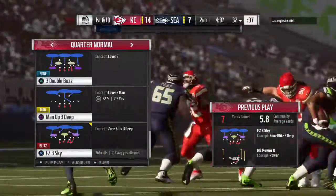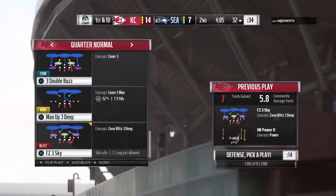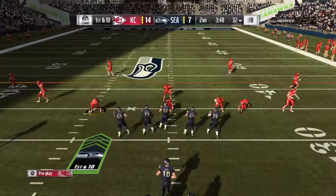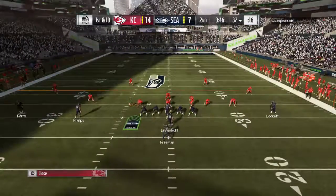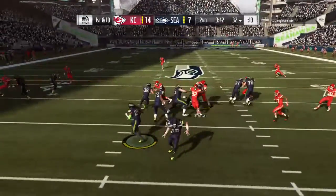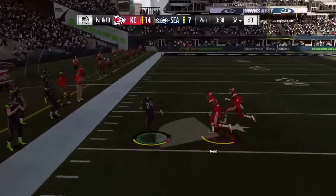Good enough for a 1st down. 7 yards there, good enough to move the sticks. I don't know about you, but that almost felt like old-time football there. 3rd and 2 is not necessarily just a running down anymore. A lot of times they want to throw the ball. They went back to the roots and powered forward and got the 1st down. And he's got some space here.